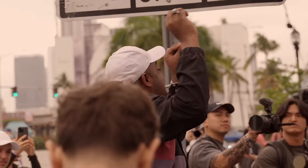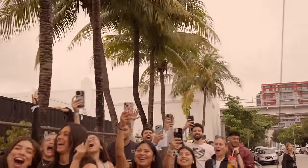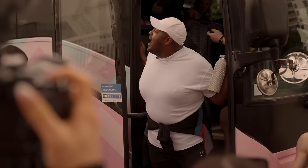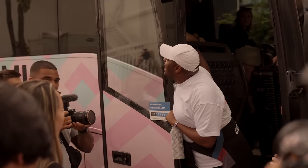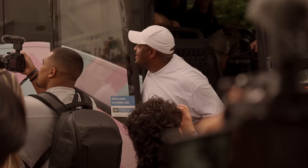Miami, make some noise! When the bus pulls up, feeling that energy. Are y'all ready? Yeah! I don't think they're ready. Are y'all ready? Yeah! I want y'all to go crazy. Sounds good.